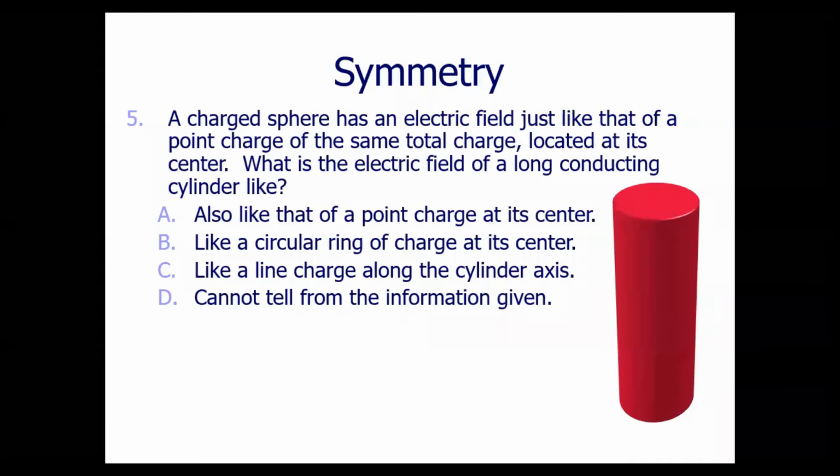So I'm reading the question. Question says that a charged sphere has an electric field just like that of a point charge of the same total charge located at its center. What is the electric field of a long conducting cylinder like?